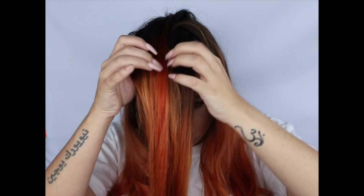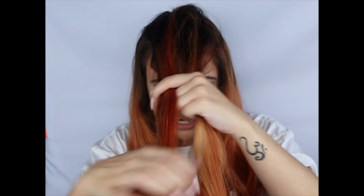Now that you've got these curls done, you'll see that the curls at the bottom are done and the top is still quite flat. I've taken out the top part of my hair, and you can see there's still a lot of hair here. So I'm going to separate it into two different sections so that I have a middle part. Don't worry about your part not being perfect, you can fix it at the end.